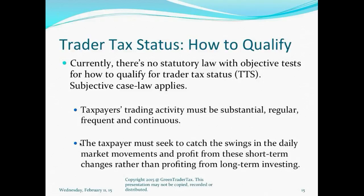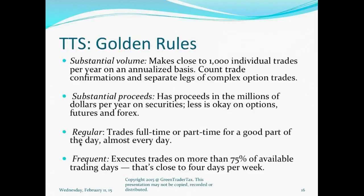Now, the second pillar is the taxpayer must seek to catch the swings in the daily market movements. That does not mean day trading necessarily, but you're looking for daily market movements and to profit from these short-term changes rather than profiting from long-term investing.